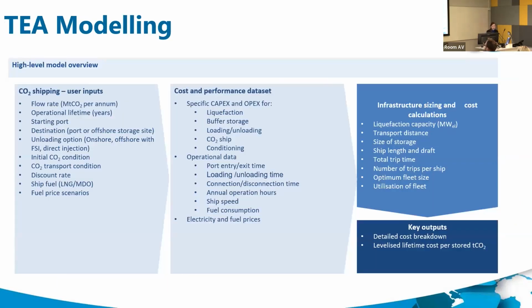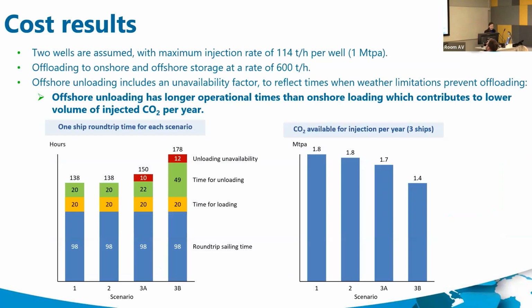So this is just an overview of all the parameters for the techno-economic modeling that we did consider. I'm not going to spend a lot of time on reading all those out. You can read them later in the report if you want. So we will go directly to the cost results.